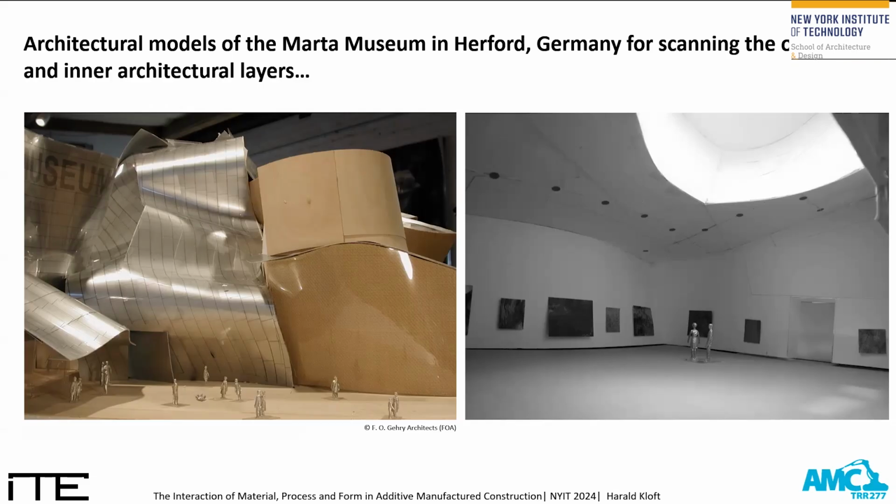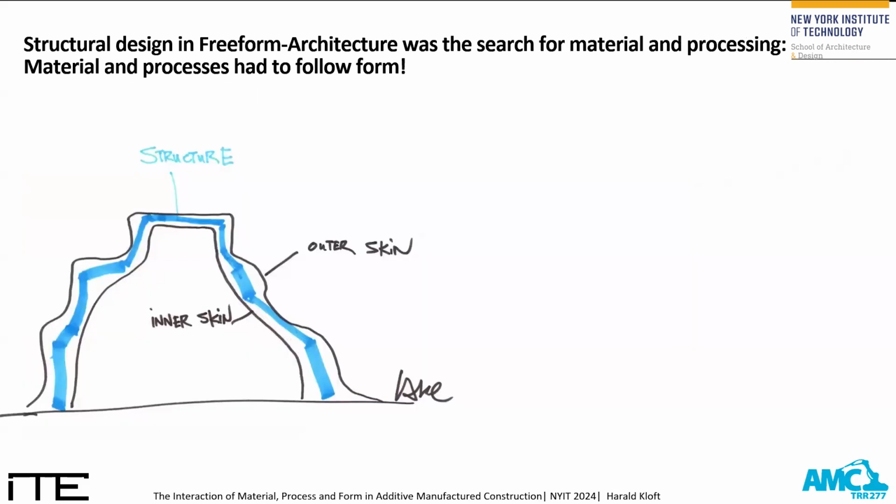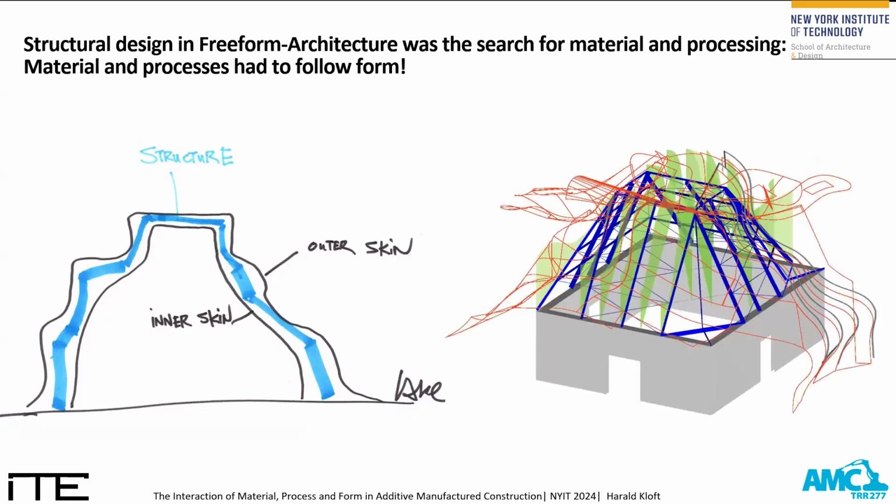And Gehry did the inside and the outside layer definition by physical models and by scanning the surface. So for me as an engineer, when we worked on this one museum in Erfurt in Germany with Gehry, we had the task, this was defined by the architects, there was no discussion about it. So this was the outer and the inner surface, and we had to look for the space where we can integrate our structure. So it's not a normal structural design process, it's more a process on geometry.